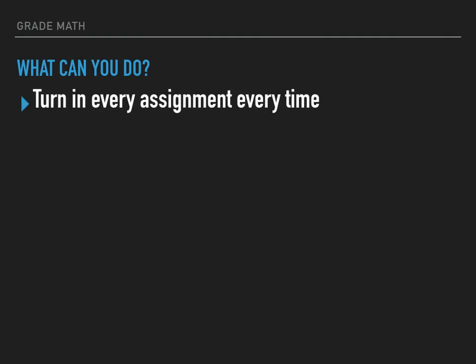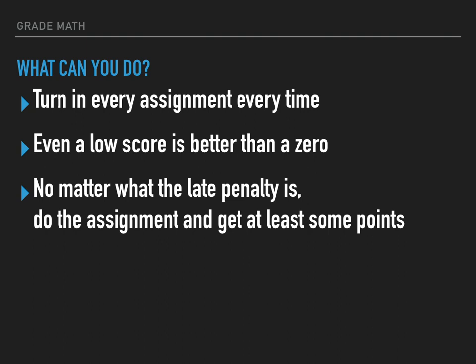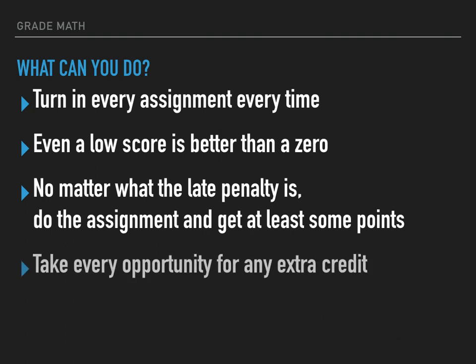The obvious thing is turn in every assignment on time, because even a low score is better than a 0. And no matter what the late penalty is, do the assignment, turn it in late, and at least get some points. We saw what a difference just 15 points made. Take every opportunity for any extra credit you can get your hands on, and don't wait till the last minute. Any time in the semester, do the extra credit.